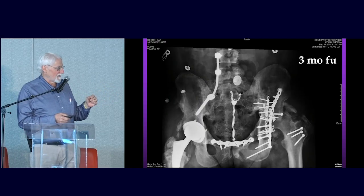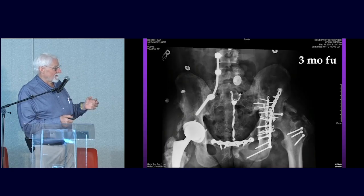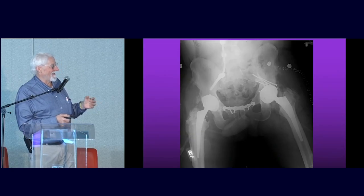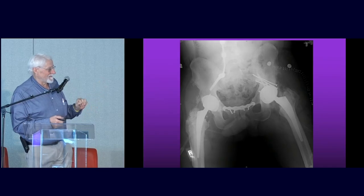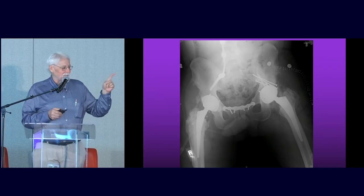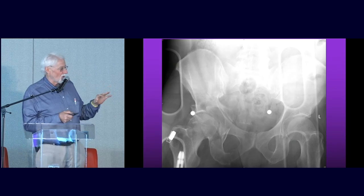And you know that's not going to do well. And so it didn't do well. So I put an allograft in, put a total hip in, and did it. And no, that's not the one. This is another one, a posterior column, posterior wall.